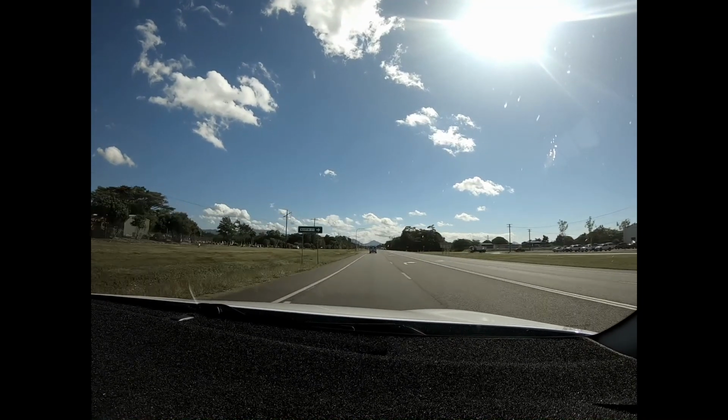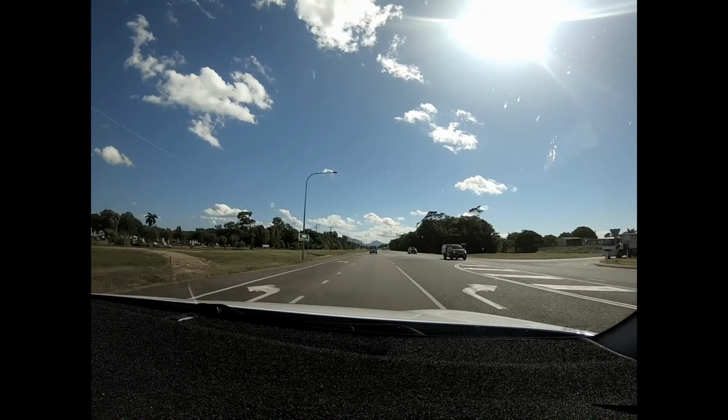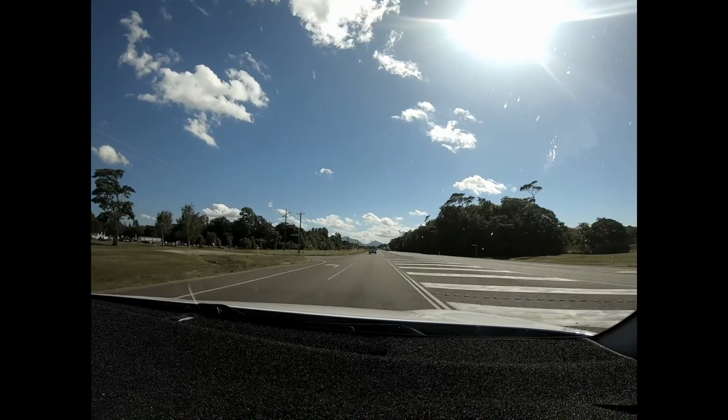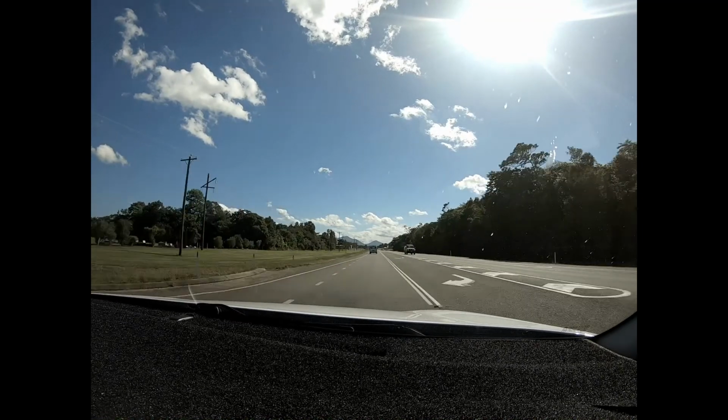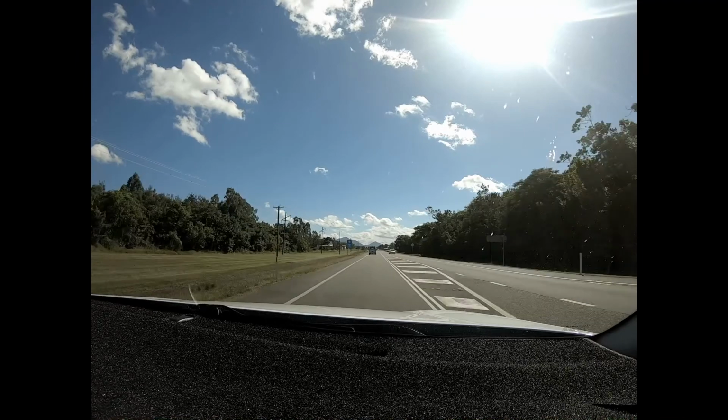On the left-hand side is the old Ingham Cemetery. That's the original Ingham Cemetery. And I want to do a video on that one day because it's quite interesting. There's a few stories to be told about the people who are laid to rest there.